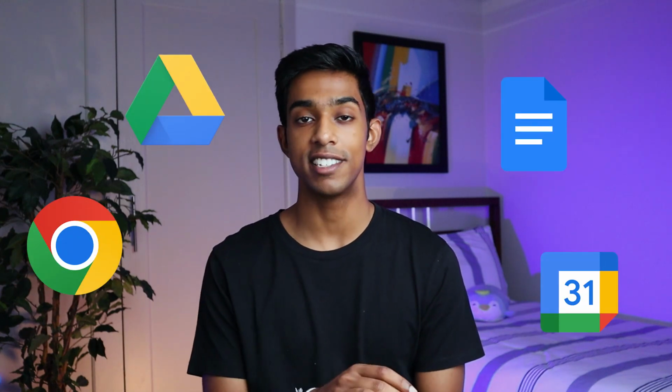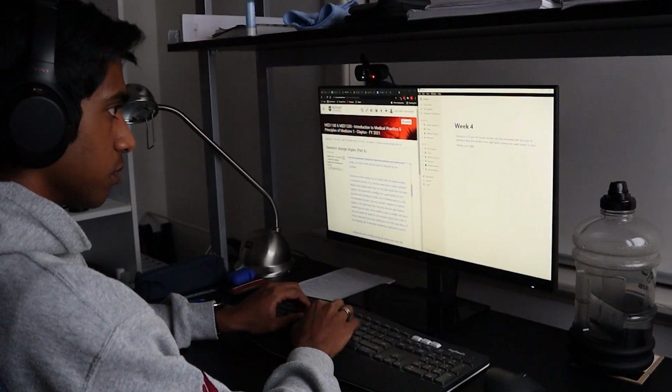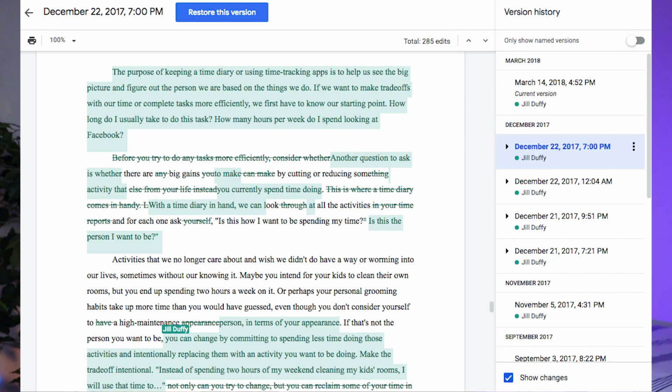The first app, but technically set of apps that I'll talk about is the Google Suite. And what I found is that there are a series of optimizations that I have found that can completely change how productive you can be with these apps. I'm sure that all of you use the Google apps to varying degrees, but I personally use all of them because I find that they work extremely well together. Just switching from Microsoft Office to Google Docs, Slides, and Sheets alone made me insanely more productive.